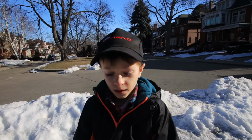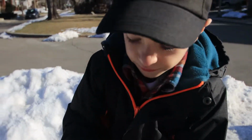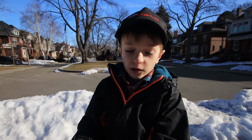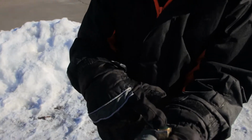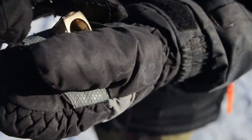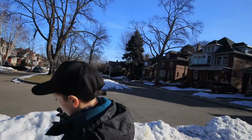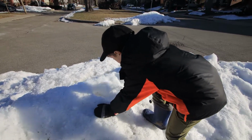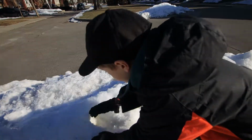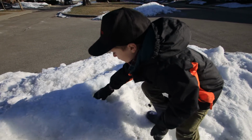All right, what's first? So we're going to the gold ring. This is my gold ring that I found in my first weeks of melting. One jade, 14 karat gold with 5 diamonds. Put it in the hole and then put some snow around it. Like that.